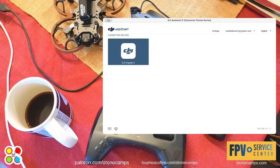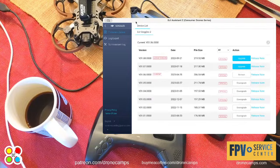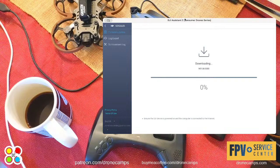You're gonna click on this, and now that we've registered, we're gonna check out the latest version, which is 9.21, and you're gonna hit upgrade. So we're gonna start upgrading these, start the update. Now it's gonna go through the download process, transferring, and then the update. Cool. It's happening.